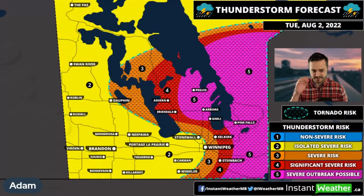The main risk is in areas that are basically north and east of Winnipeg. As you can see, Winnipeg is on the border of our isolated severe risk and severe risk, but so far the storms that have been popping up southwest and south of Winnipeg have been fizzling a bit, which is good. The main risk is going to be east of there. We did have reports of a tornado touching down earlier, somewhere close to Winnipeg Beach. Hopefully everybody's staying safe with that one.